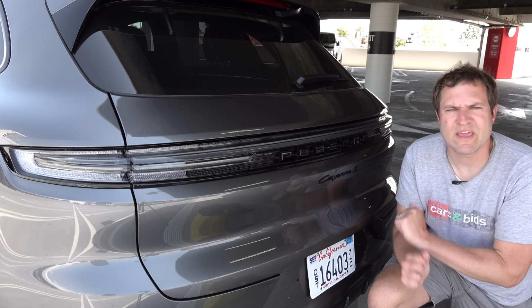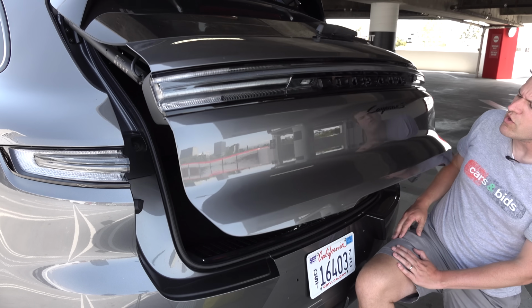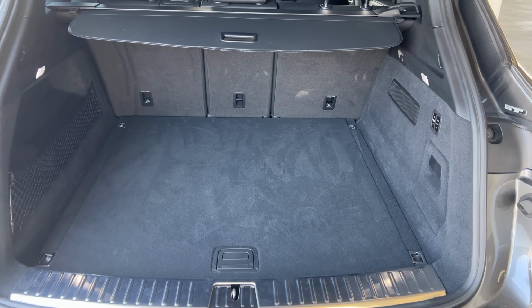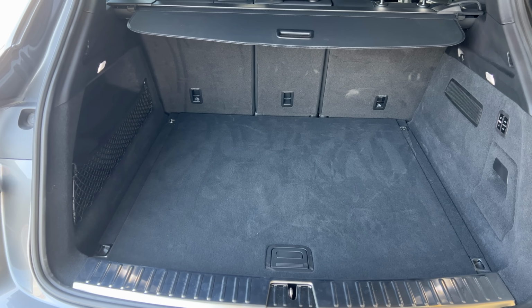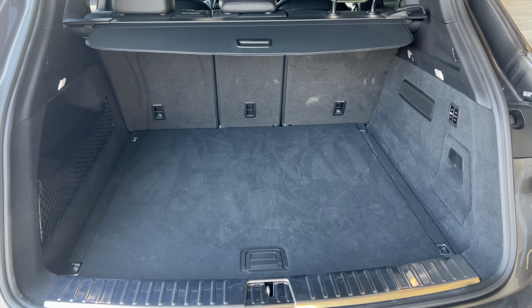And finally, we move on to the cargo area in the new Cayenne. You pop open the tailgate and you can see the cargo area back here, which is frankly pretty standard in terms of sizing, shape, nothing really unusual or particularly interesting about it. A couple of notable features worth pointing out.